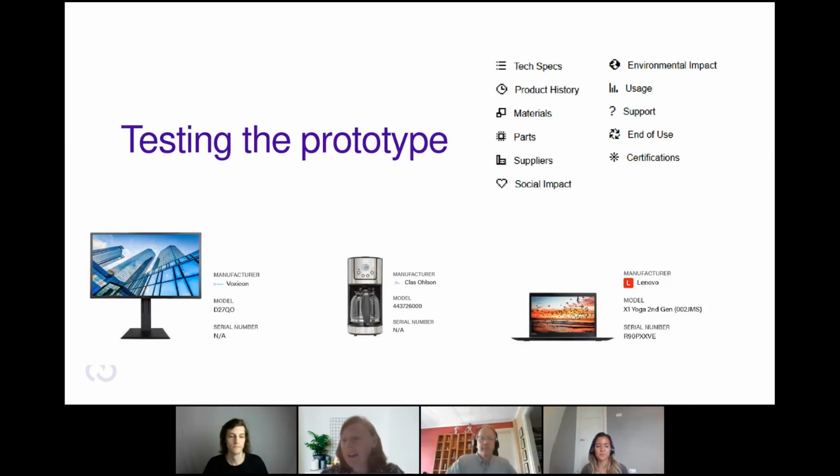So, Thomas and Natalia, we can start with Thomas maybe. First question, can you describe a bit how you collected the information when you did this test with a prototype?